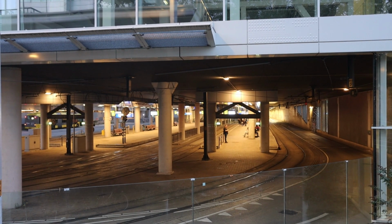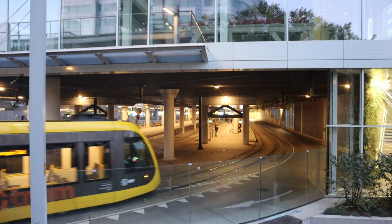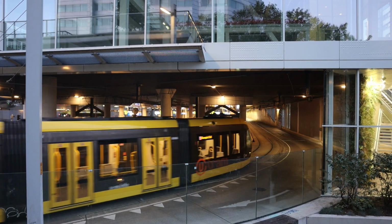Now there's one last part of the station that I haven't been to yet today, and that is the tram stop of the Utrecht Fast Tram, which is located on the eastern side underneath the station.